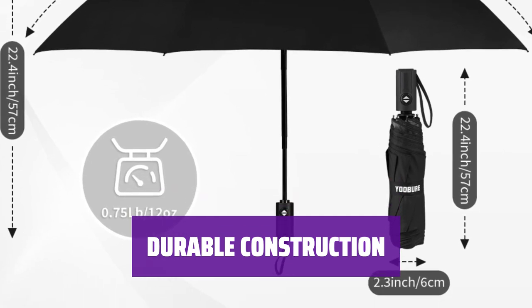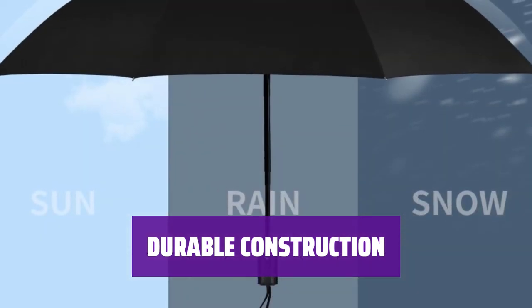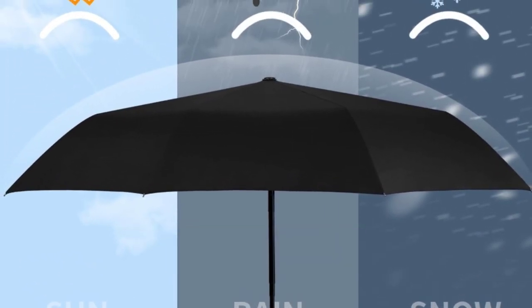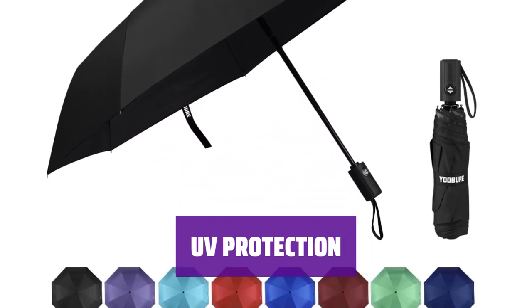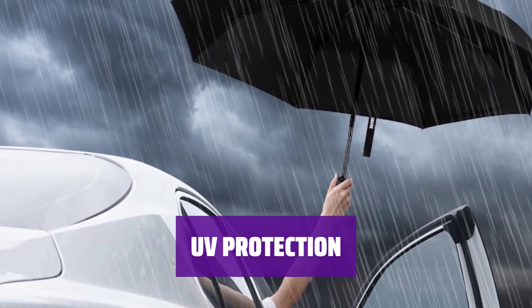The umbrella features a silver aluminum shaft and 6 rust-resistant fiberglass ribs, ensuring durability and strength. It also has a wrist strap for added security. With an extra layer of UV coating, this umbrella can block 99% of the sun's harmful rays, keeping you safe and protected from the harsh sun.